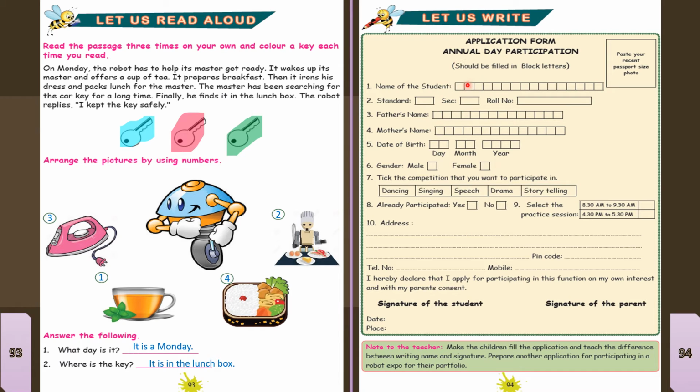Okay, you have written your name in capital letters. Your signature is a unique mark on any paper by writing your name, with some strokes that are unique to you. Like that, your parent will also sign here. That will be unique to your parent. Okay, now again, you are going to put the date and place. Okay, this is what you have to do.